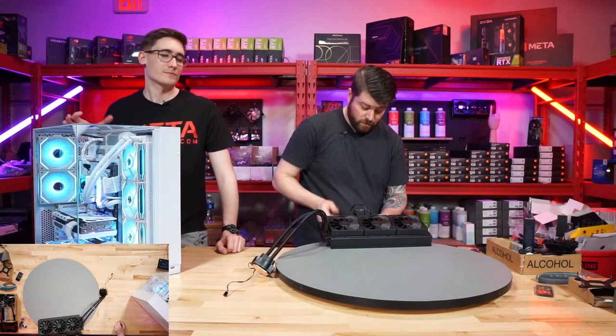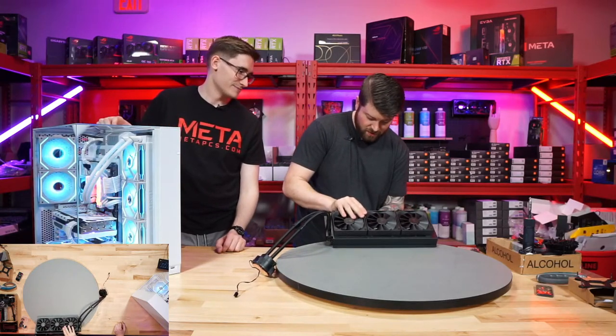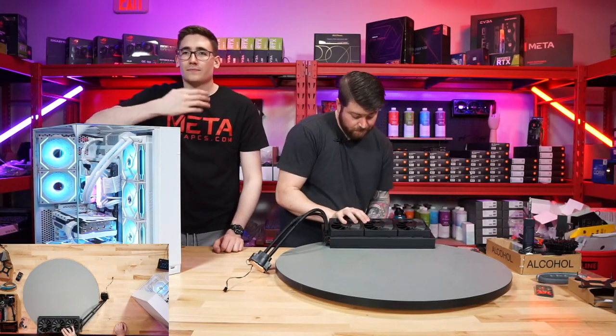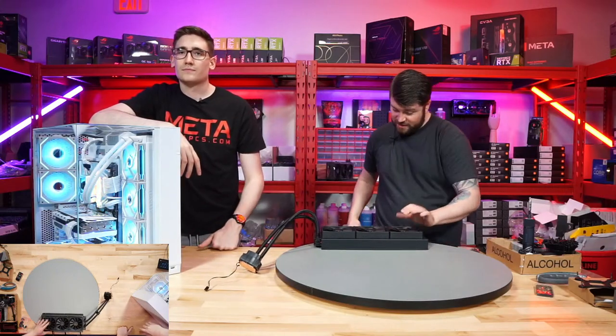I'm trying to find a cool way to hide these wires. Using their little bracket there? Yeah. There we go. See, pulling the wires through. I can make it so it's not seen at all.